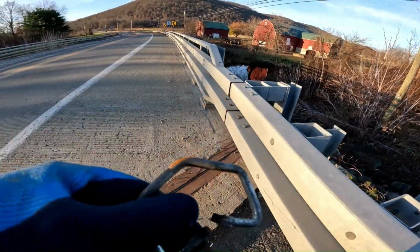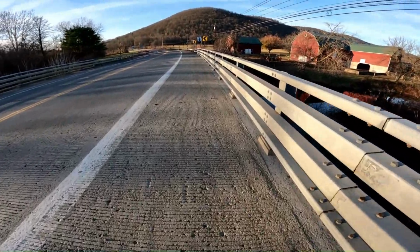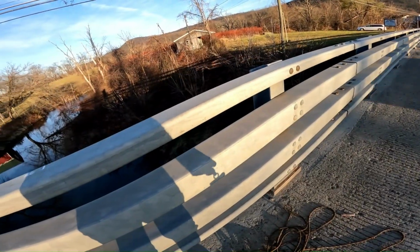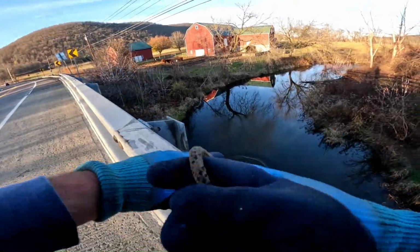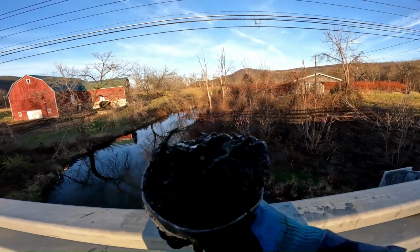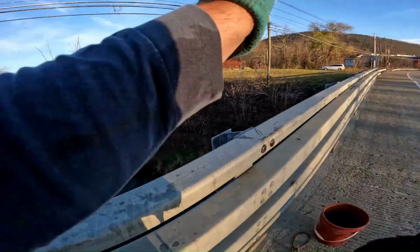Got something right here. First find, surface find. We are going off the bridge today. Haven't done off a bridge in a while. Nice reflection off the water of the barn. I think we got something. I think we just got across these. We got something here. One chunk and a bunch of crusties.